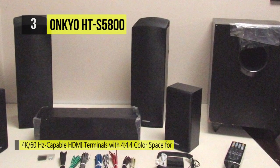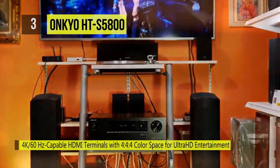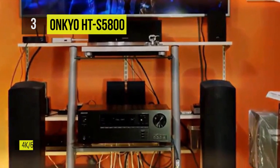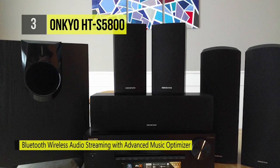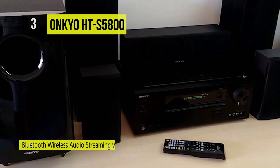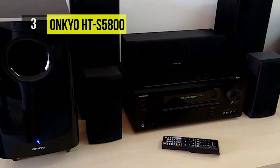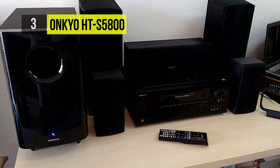microphone. The bundled AV receiver features Onkyo's WRAT amplifier technology and delivers up to 65 watts per channel at 8 ohms and up to 115 watts at 6 ohms for robust audio playback. The built-in Bluetooth 2.1 connectivity allows you to stream music from compatible audio sources wirelessly.